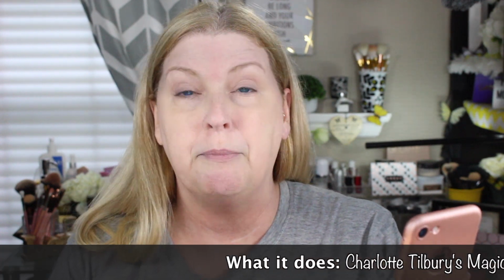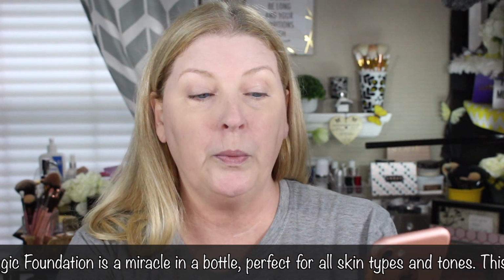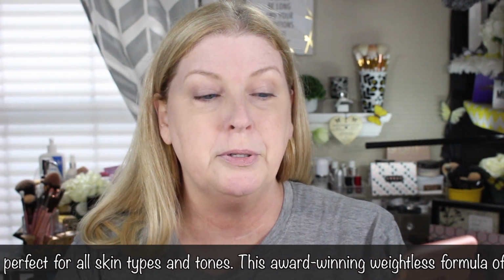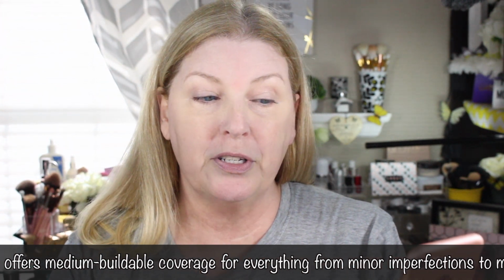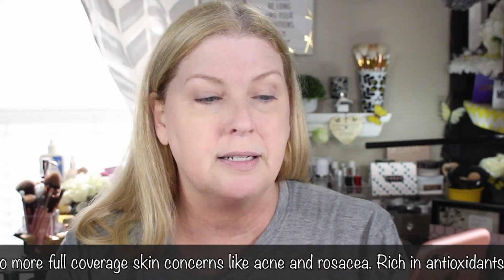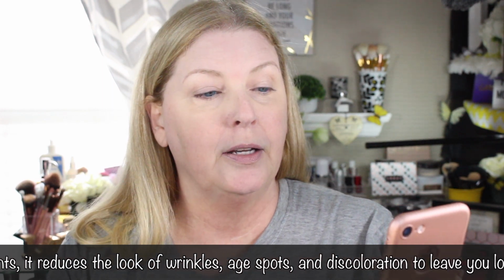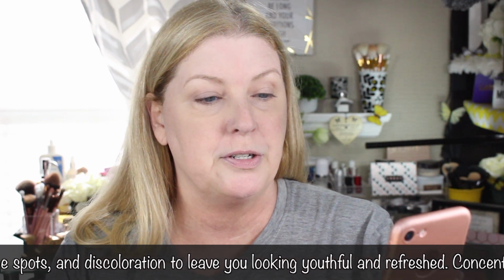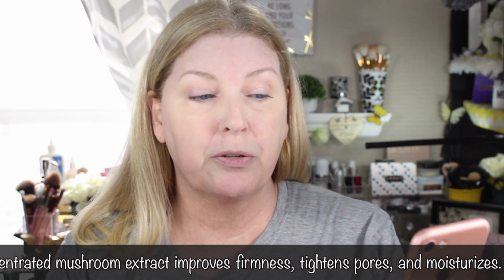Pay close attention. So what it does, Charlotte Tilbury's Magic Foundation is a miracle in a bottle. Perfect for all skin types and tones, this award-winning weightless formula offers medium buildable coverage for everything from minor imperfections to more full coverage skin concerns like acne and rosacea. Rich in antioxidants, it reduces the look of wrinkles, age spots, and discoloration to leave you looking youthful and refreshed. Concentrated mushroom extract improves firmness, tightens pores, and moisturizes.